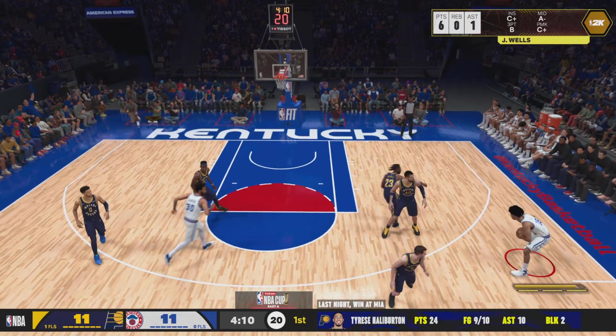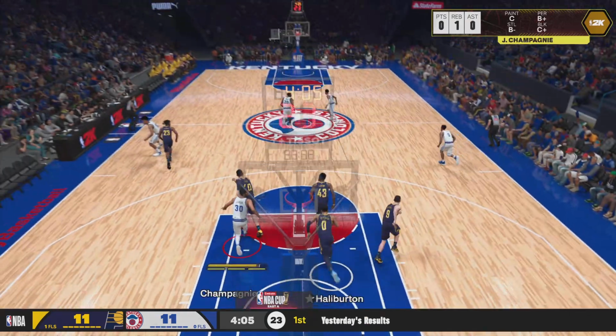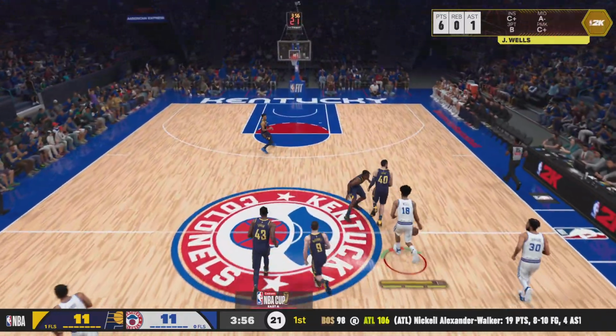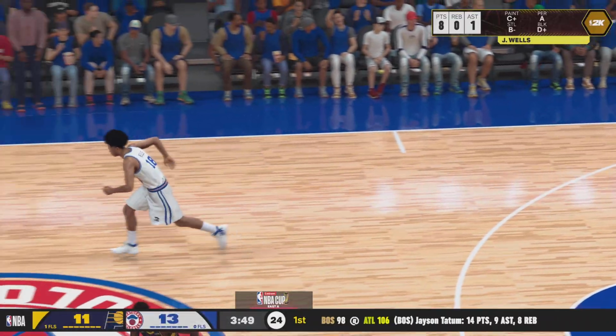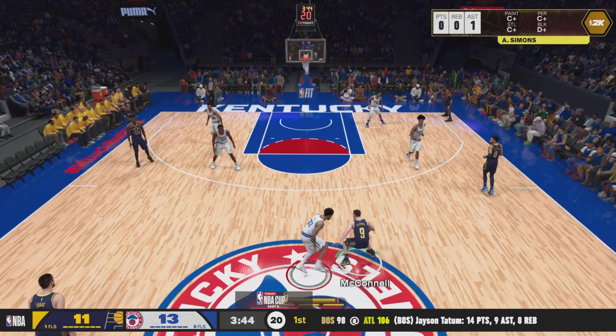Simons finds Wells. Fires from deep. The rebound by Halliburton. And so it's Halliburton who brings up the ball for Indiana. Driving to the basket. A shot by McConnell, no good. Here's Wells. Played in with a nice touch off the glass. Wells has got 8. Nice. The Pacers have gone 5 of 9 from the field here in the first.